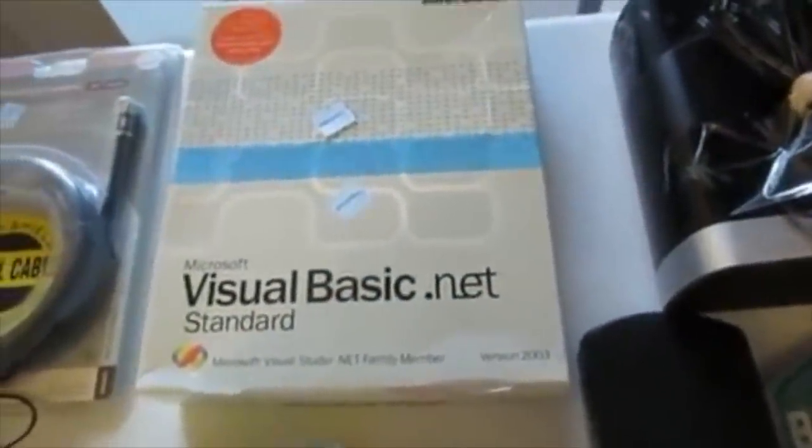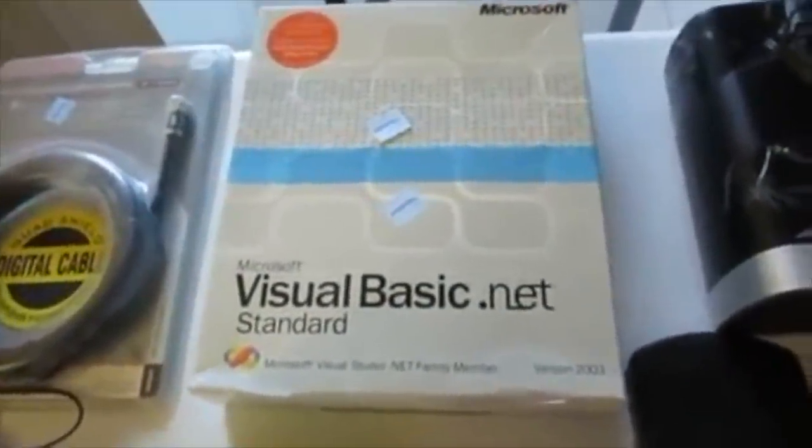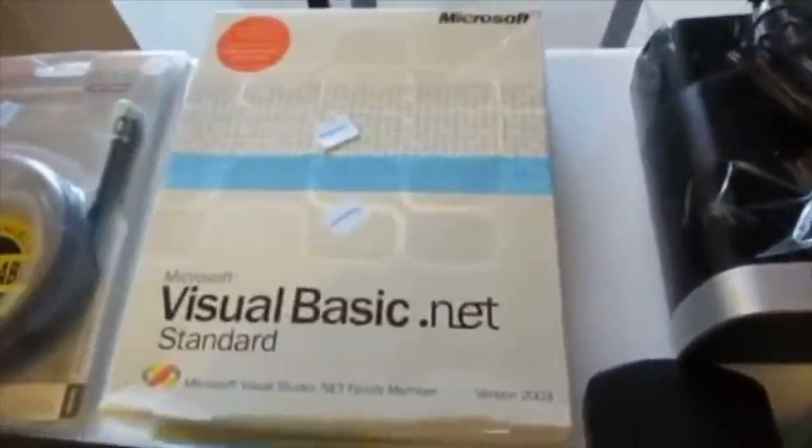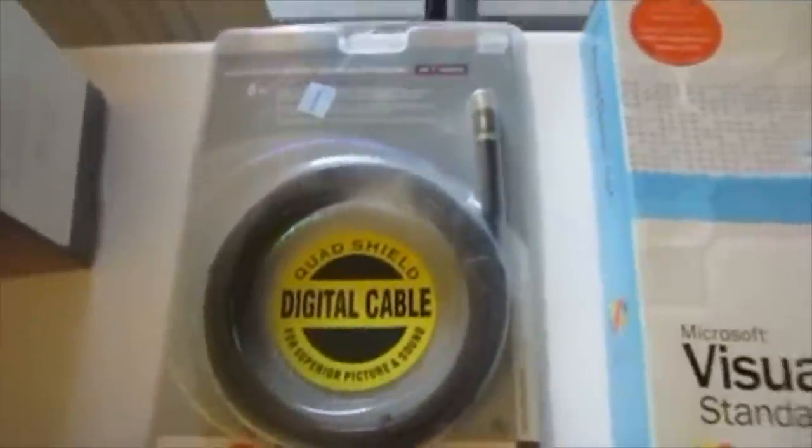Here we got a Microsoft Visual Basic, and this is some old software from the early 2000s, but you know this is the type of stuff that does really well. Now this is used, but I did double check and it's complete, and that was only $3, and that's going for, I think, 30 or 40, maybe a little more. Here we got another item, a random cable.